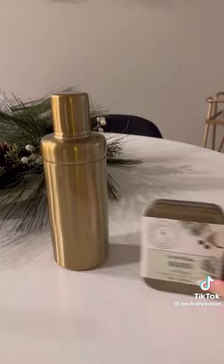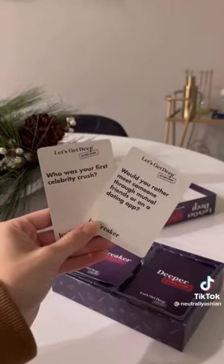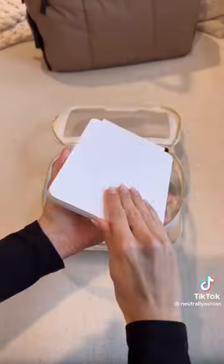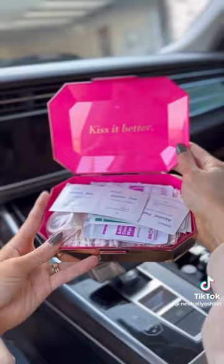This is an on-the-go margarita mix. I think this would be really fun to pair with a cocktail shaker. A fun card game for couples, a luxury chapstick kit, a waterproof case you can use in the shower or bath to watch shows or listen to music. This travel LED mirror is one of my favorites. And lastly, the super cute first aid kit for your car.